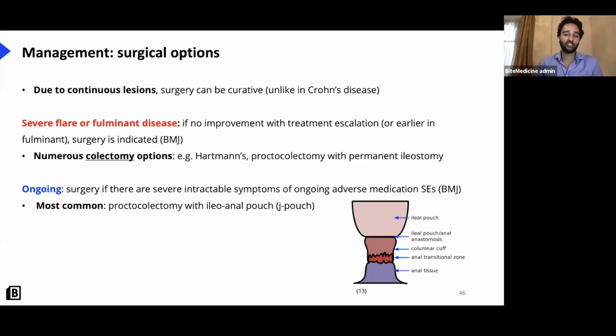For example, you could do a Hartmann's in an emergency setting. For those of you who don't know what Hartmann's is, it's resection of your rectosigmoid colon and then closure of your anorectal stump, and you form an end colostomy. So that's going to be emergency surgery for a patient with really, really severe ulcerative colitis.